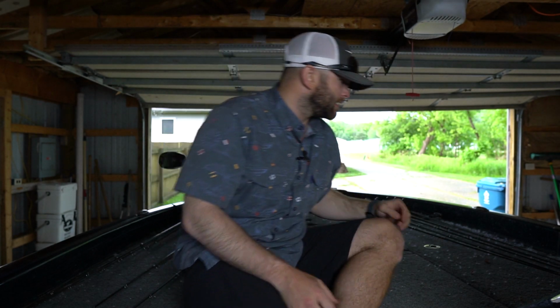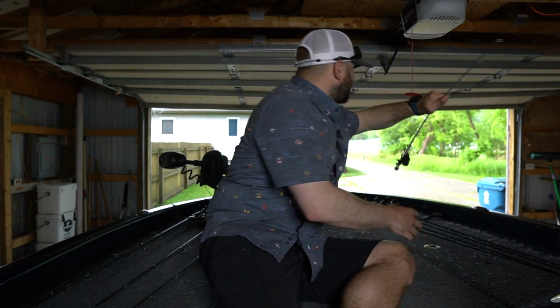Now let's move to this side of the boat, and we're going to be talking about my baitcasters, and we're talking shortest to longest. And this is a rod you guys have seen me do a lot of work with this season.